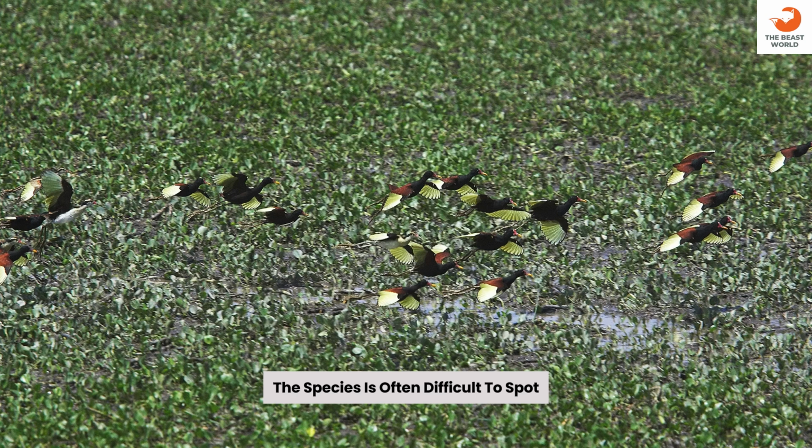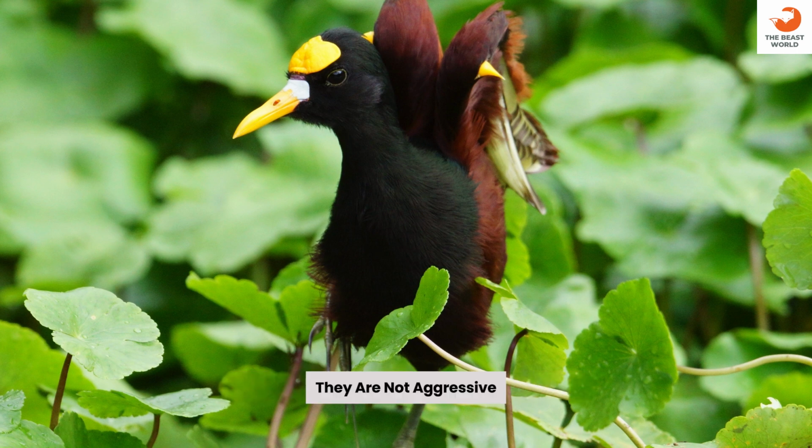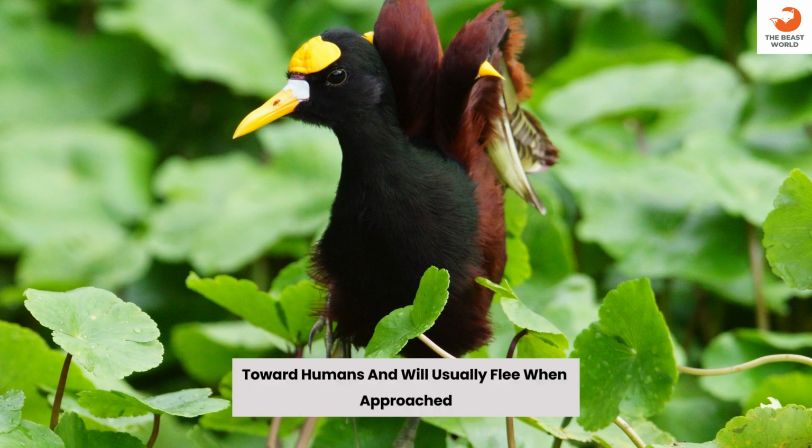The species is often difficult to spot due to its tendency to hide in dense vegetation. They are not aggressive toward humans and will usually flee when approached.